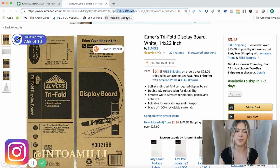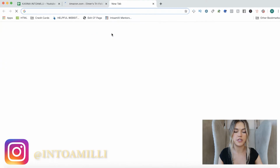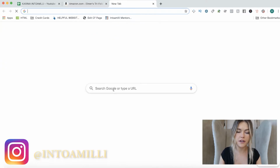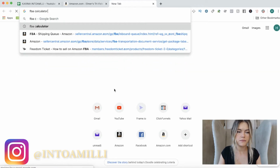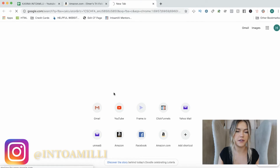And I'm just going to show you an example. I just copied the ASIN up here so I could show you the calculation for this product. I'm going to go into the Amazon FBA revenue calculator and pull up the profits here for you.